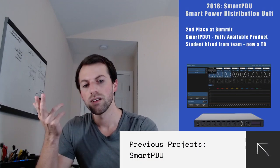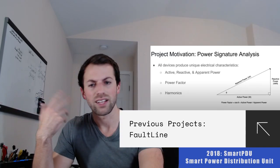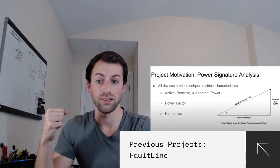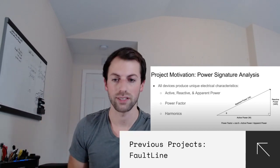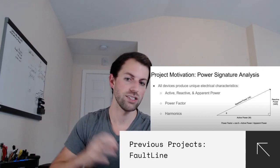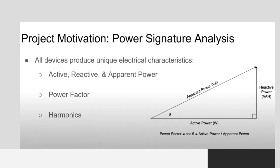We look at these products, electrical devices, and they have characteristics, identifiable ones. Now, this doesn't involve putting a sensor inside. It doesn't involve breaking it open after you buy it and logging. It's just simply how it consumes power.